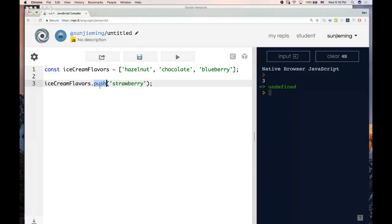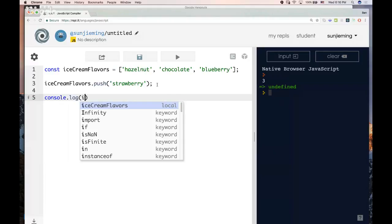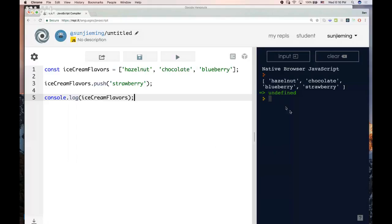So we have push, which is very, very common with arrays. Push and pop are two of the most common methods you're going to be using. So with push, we're just going to add strawberry onto the end of the array. We're going to log out all the ice cream flavors, and now we see hazelnut, chocolate, blueberry, and strawberry. So we see the 4 different flavors are now inside of the array. If I do length here, you can see that there are 4 items inside of the array.